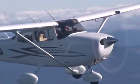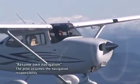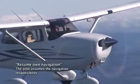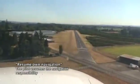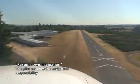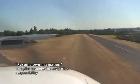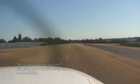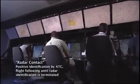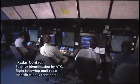There are 2 terms you need to know about services to pilots. The first is resume own navigation, and it means that the pilot resumes their own navigational responsibility. It is usually issued after a radar vector ends, when radar contact is lost, or when the pilot requests to terminate ATC services. Radar contact is another term. This means ATC identifies the aircraft on the radar display, and radar flight following will be provided until radar identification is terminated.